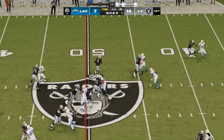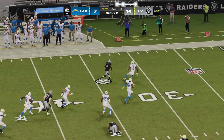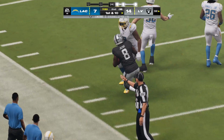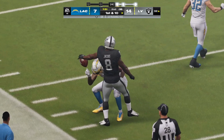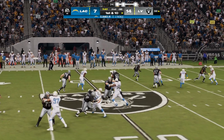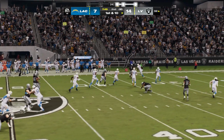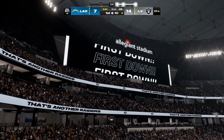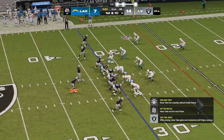Try to run for it with Jacobs. And he takes this one down almost all the way to the 30. 117 yards on the ground here for Jacobs, and this is a 1st down. This guy's well on his way now to a big game on the ground. It's another good run there. Puts him over the century mark in yardage, and we're still in the 2nd quarter.